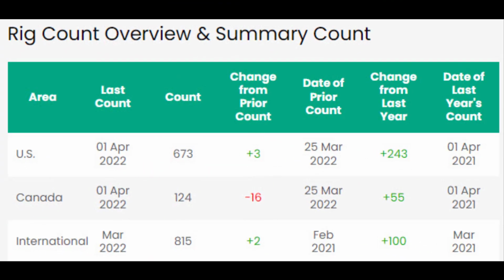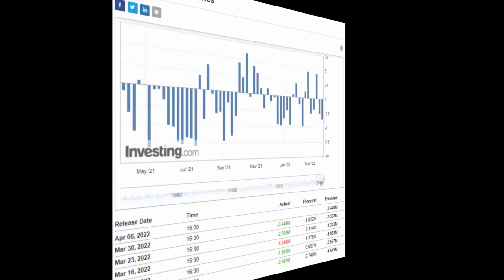Let's get into some fundamentals first. Baker Hughes rig counts. We used the US line there, and +3 from the prior count and +243 from the change on last year. Excellent guide, proxy for the state of the energy sector as a whole, and the numbers have been positive for a long while now. So, like I say, a good guide to give you an idea of what's going on in the energy sector.